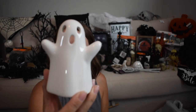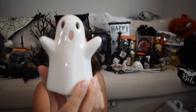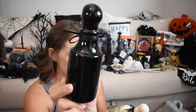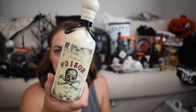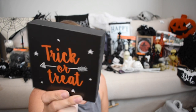Now I'm going to show you what I got from Walmart. So from Walmart, I got this little ghost guy here. It's a little candle holder too. Just a white porcelain ghost, and you can put the little candle in the back. And this was $1.98. I got these two little potion bottles, and I thought they were super cute. The black one says, poison, drink at your own risk. And then here's the other one, unfiltered poison. These were $3.24 each. This trick-or-treat sign came from Walmart. It was $2.58. It's a little wooden sign here.